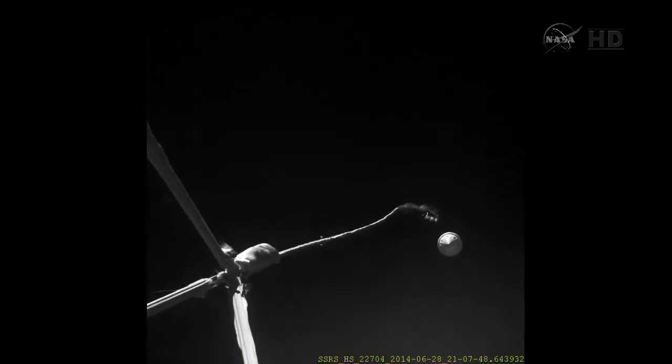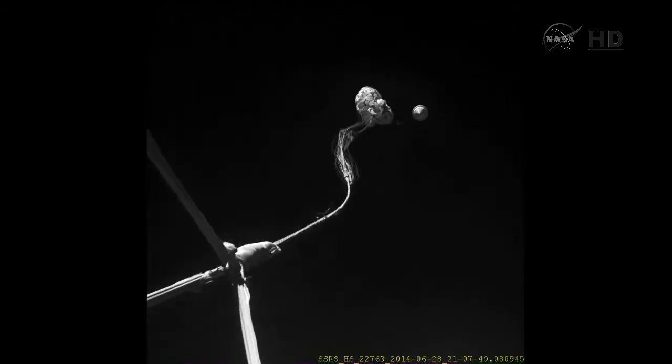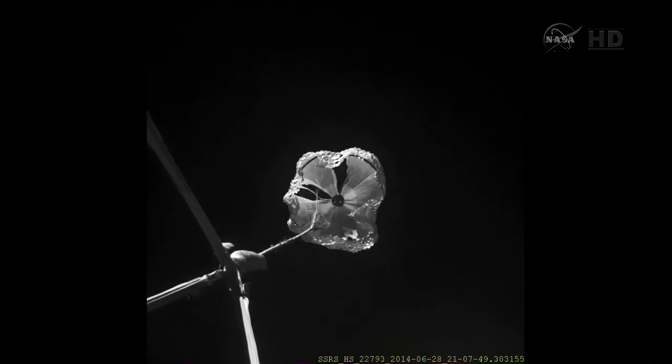So if we go to the 4th video, we see the beginning of the supersonic parachute inflation. So the balloon is pulling the packed parachute off the back of the vehicle. It's deploying all of the ropes and rigging necessary to support the parachute as it's attached to the vehicle. Again, the vehicle is going about 2,500 miles an hour, and we see the parachute beginning to inflate. This is all high-speed, slow motion here.